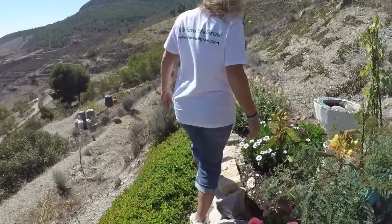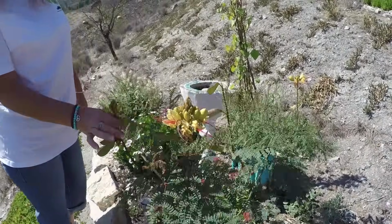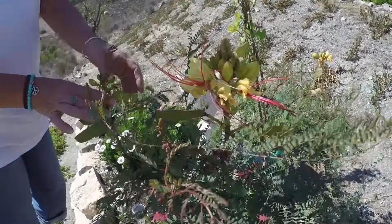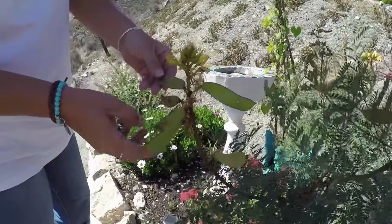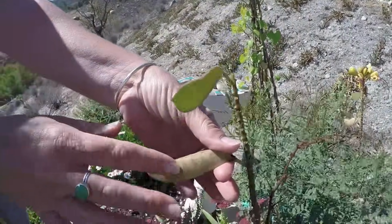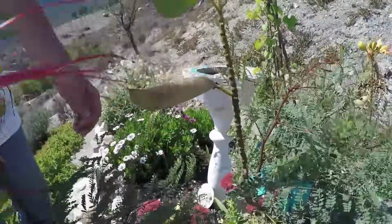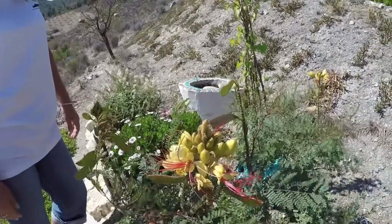Okay. And this one here is a bird of paradise tree. Really, really easy to propagate from seed. And you've got pods there as well that are just forming up now. You can just hear the seeds, nearly ready in them. Is this the one that Tony wants to get his hands on? Yeah, so I'll be sending him a couple of pods of them.